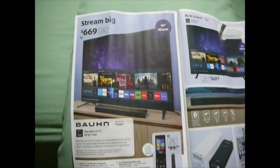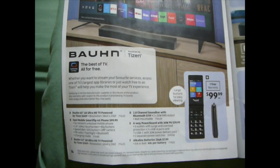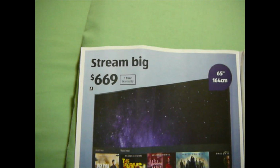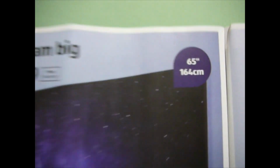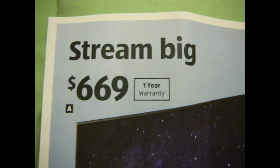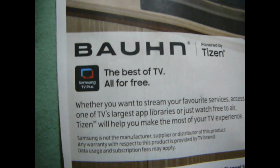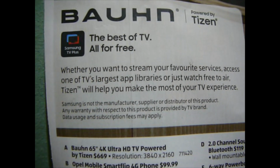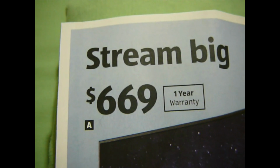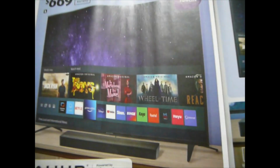January 2023, Aldi have got their 65-inch Bauhn TV out on sale again. We bought this back in late 2022. It's a 65-inch smart TV. Price of $669, which is pretty good for a 65-inch TV.